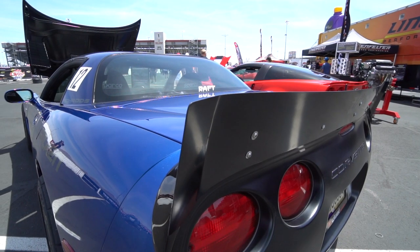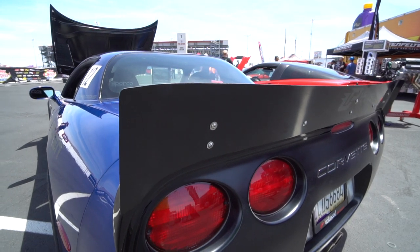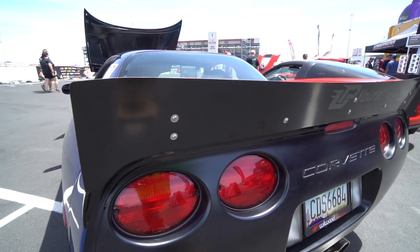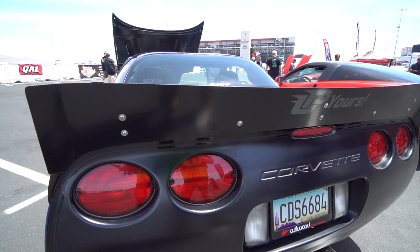Borla exhaust. Back, custom made rear spoiler, best to show. Did this really cool feature on the rear where they painted it a satin black but left the pinstripe around the edge a nice gloss clear. So it really pops. See the Borla tips peeking out the back.